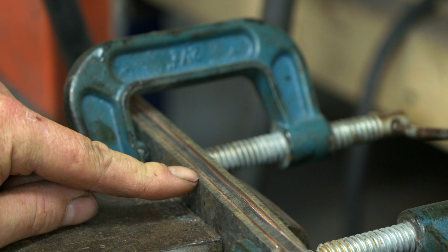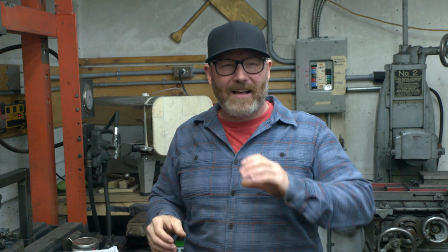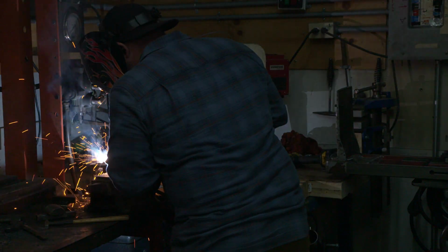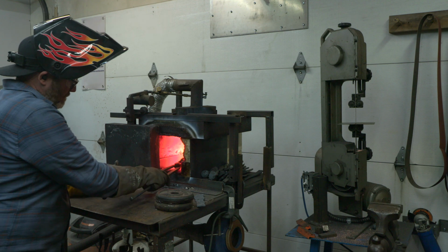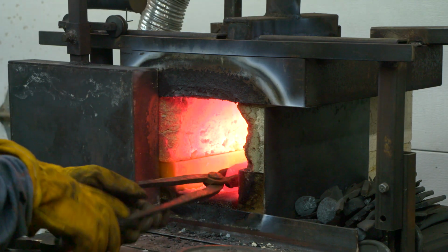I've got the Damascus layers, the copper, and that copper's inset just by a little bit. That way I can weld right around, fusing the Damascus layers and sealing up the copper inside. It's gonna go in the forge. That copper's gonna be pretty much liquid, and then it's going under the press, so I don't want any of that copper running out. Hopefully it works.